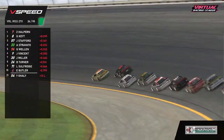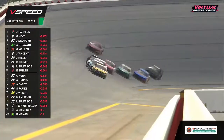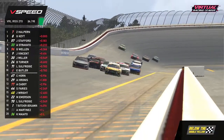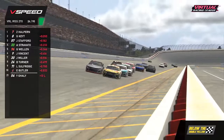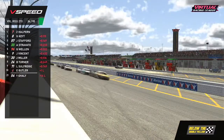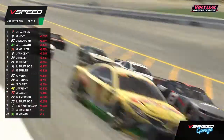Now Garrett Kite going to look to the outside of Zach Halpern. Not going to be able to make that work. Inside line seems to be king for the moment, especially when they're all lined up like this at high speed with the fresh tires. Now Garrett, though, going to look to the outside down the front straightaway. He's trying to get to the quarter panel and work the side draft, but he is not there. Into turn number one, 240 miles an hour.